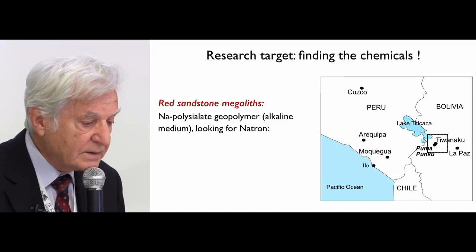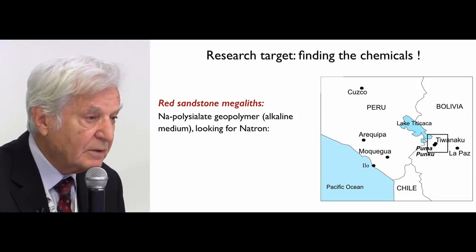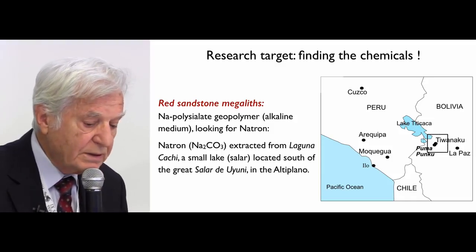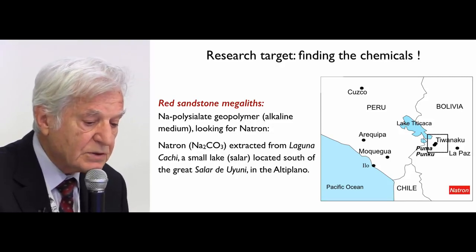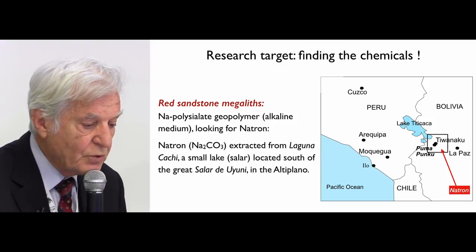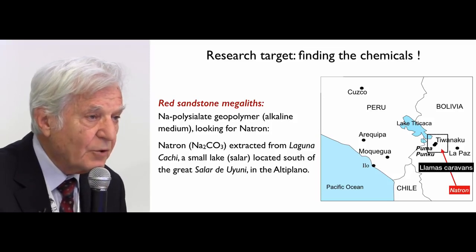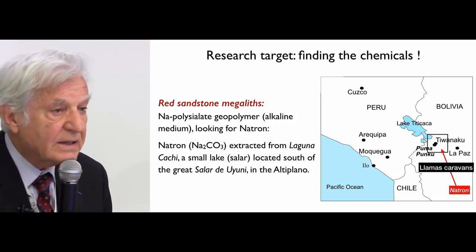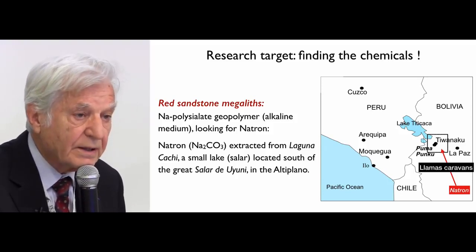For the red sandstone megalith, we should have a sodium polysilicate geopolymer in alkaline medium, so we have to look for natron, sodium carbonate. Sodium carbonate is extracted from Laguna Cachi, even in modern times. That is a small lake that is located south of the great Salar de Uyuni in the Altiplano. They had caravans going back and forth practically every day from Tiwanaku to the south. This civilization is well known for their llama caravans carrying everything.